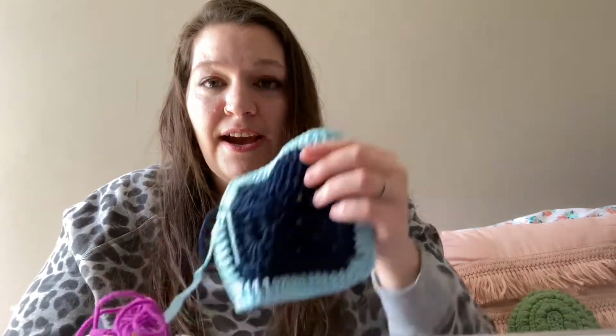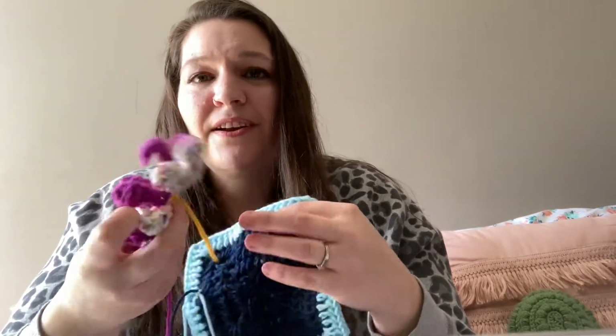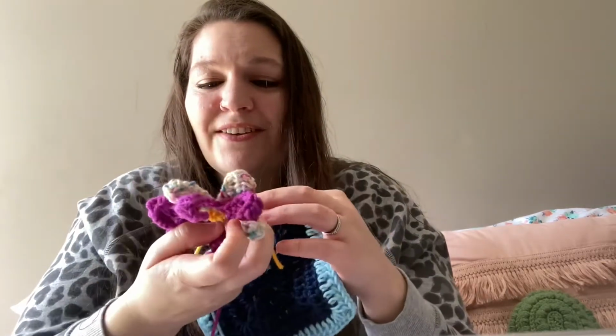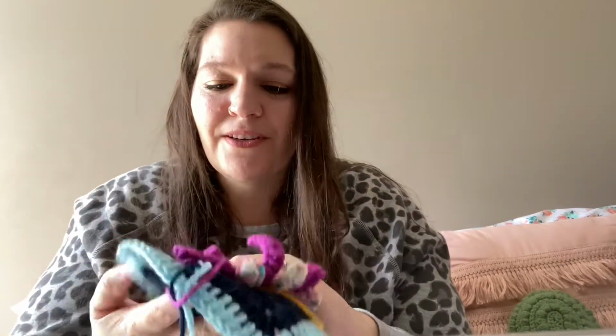Okay. So now we're going to go on to WIPs. I have 2, I think. So my D movie is going to be The Dukes of Hazzard. And I've already made the square, and then I tried to make a daisy. I don't know which way's the front. It's either this way or this way. I'll have to figure that out. I think it's this way. I think this is the front. So it's going to go on there like that. I just haven't sewed it on. So it'll probably be a finished object next time we chat.